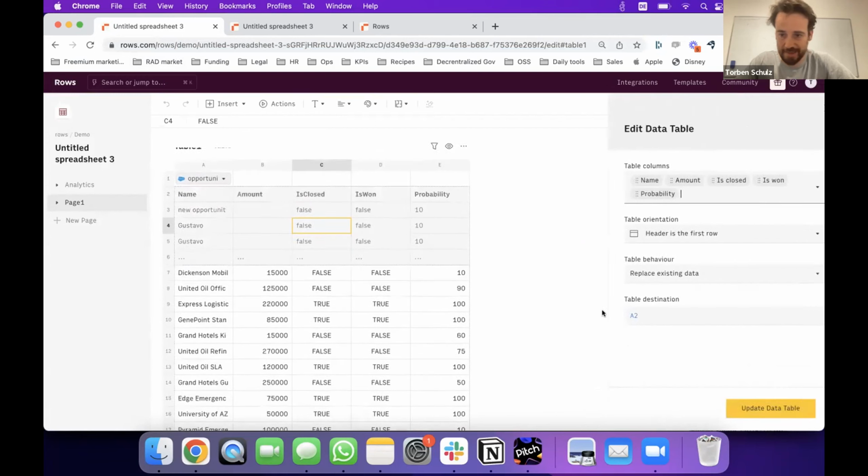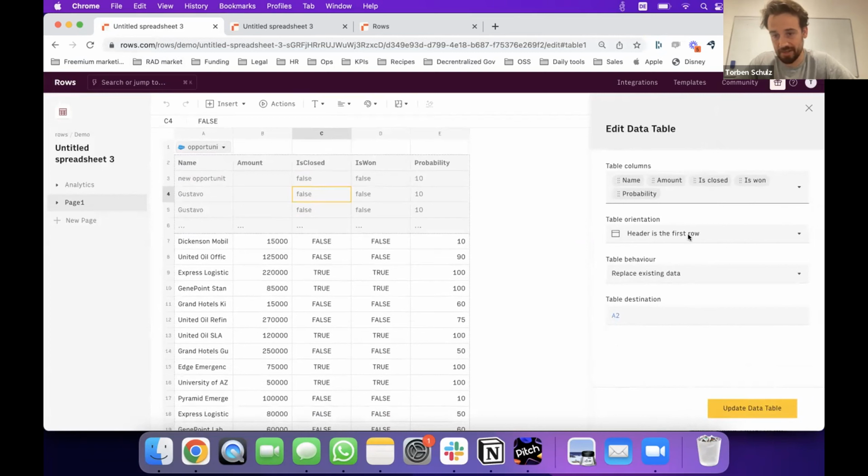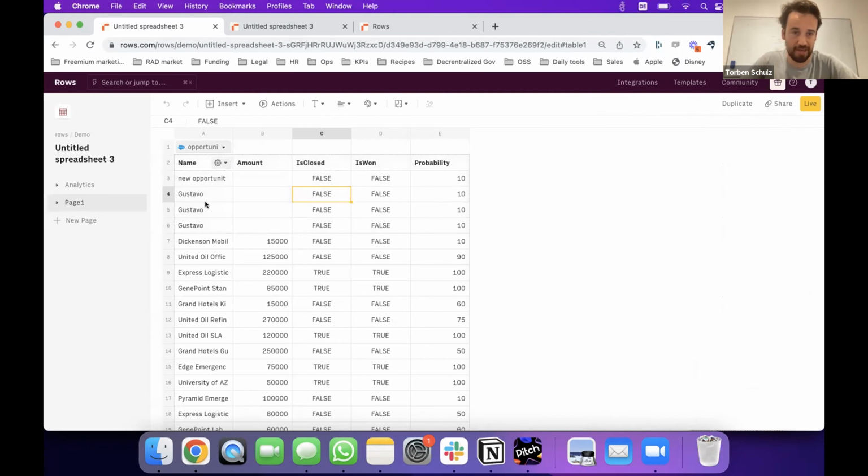If I edit this data table, I also have different options. I could, for example, transpose it, so header is the first row, or header is the first column. I also can choose to update the table. Then I would have to identify a key, for example the name or the ID, and whenever with the next call of the Salesforce action the ID already exists, it would update that row. Otherwise, it would append, right? But here I will stay with the default, so I can just close this because I didn't change anything.